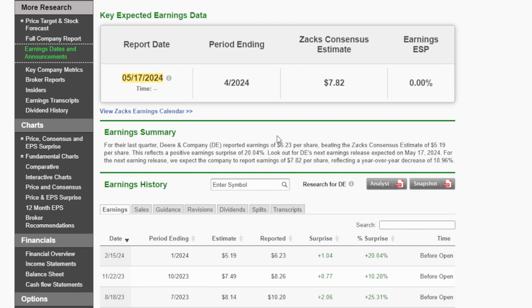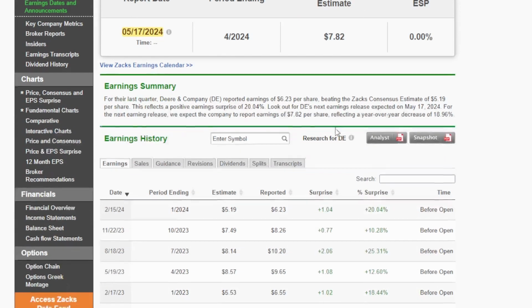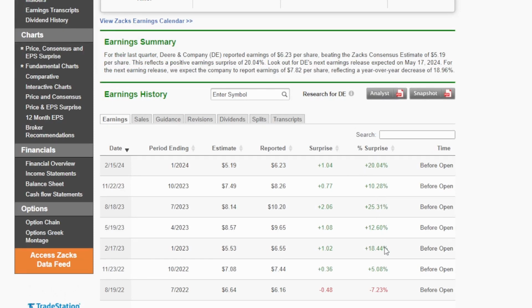And I want to see if they continue to grow these numbers year over year, or if analyst expectations are coming true and the stock is going to see a reduction in EPS numbers over the course of the next year. And right now, analysts are expecting $7.82 in this quarter. However, keep in mind that over the course of the last 5 quarters, they have been wrong by anywhere from 10% all the way up to 25% on EPS estimates.